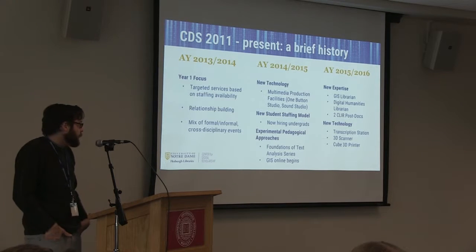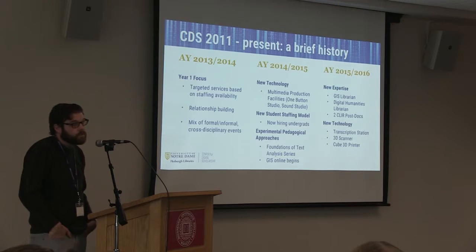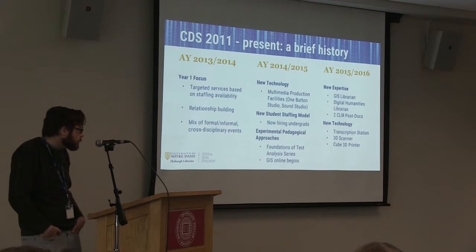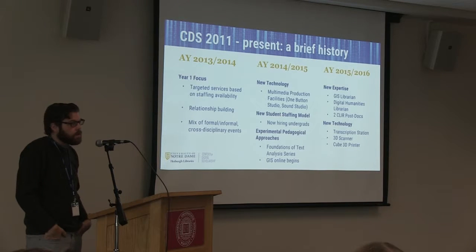And then we began to actually do some different pedagogical approaches. So we began to offer some credit-bearing classes, which has worked out really, really well, and then offer some informal workshops, both in text analysis and GIS. And this year, sometime in this last calendar year, we got a grant from our Office of Digital Learning to transfer a lot of our workshop and educational material to sort of a MOOC-lite sort of online modules that they can follow along with.